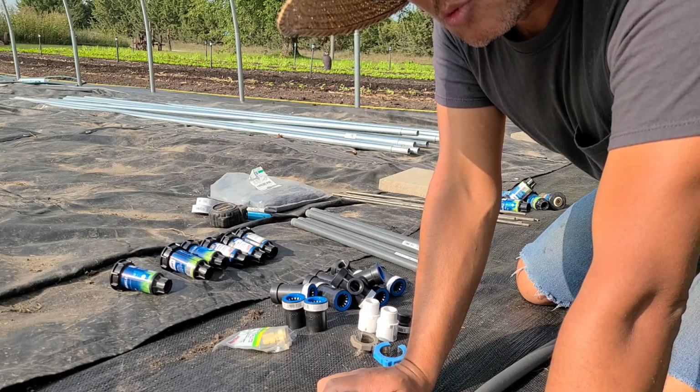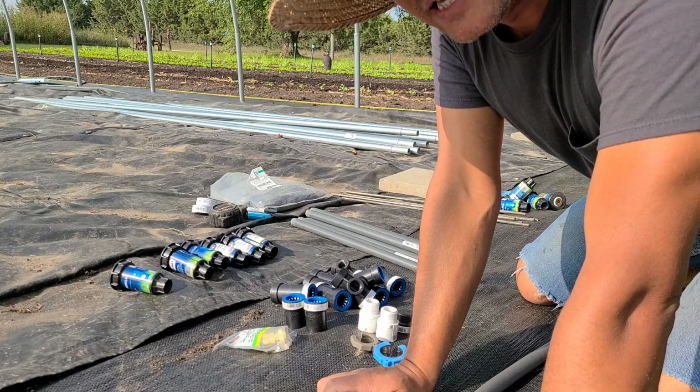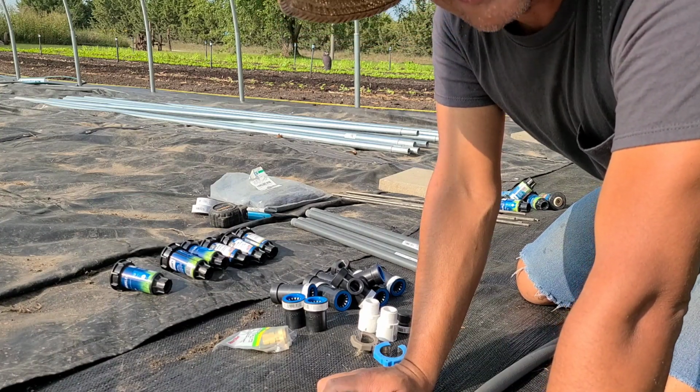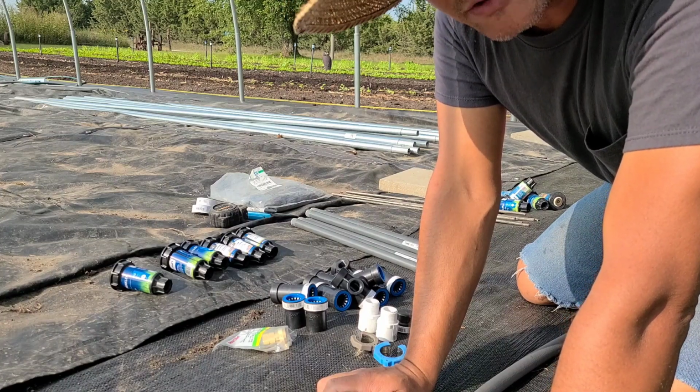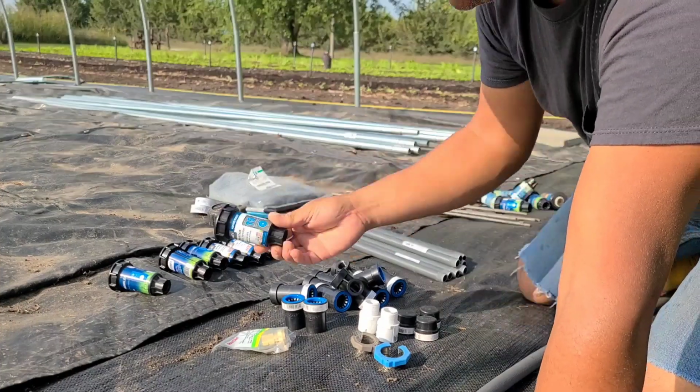To me, that's not worth it, because if I need to replace something, I have to order it online. If I need to fix my water irrigation, I need it fixed 5 minutes ago. I don't need it fixed 3 days later. So I went with this route, less than $2.50.